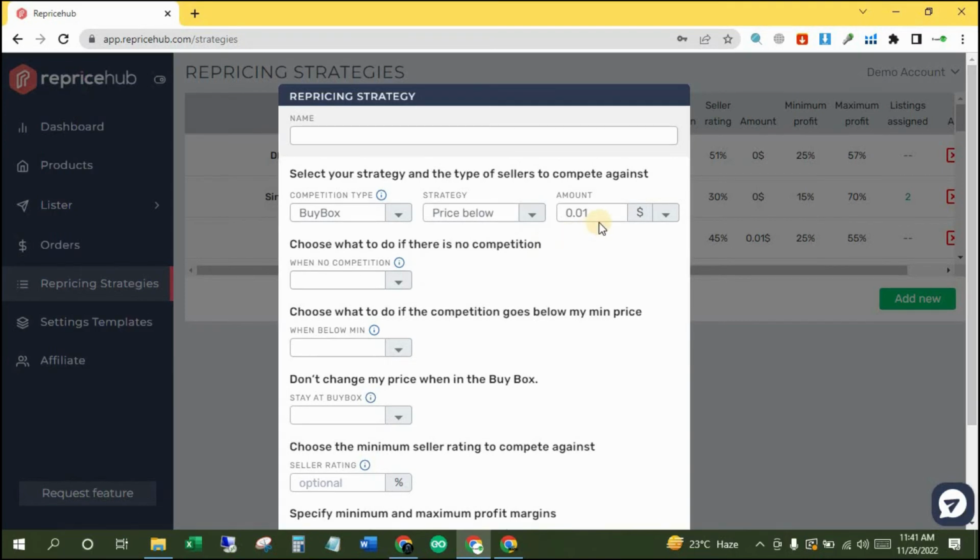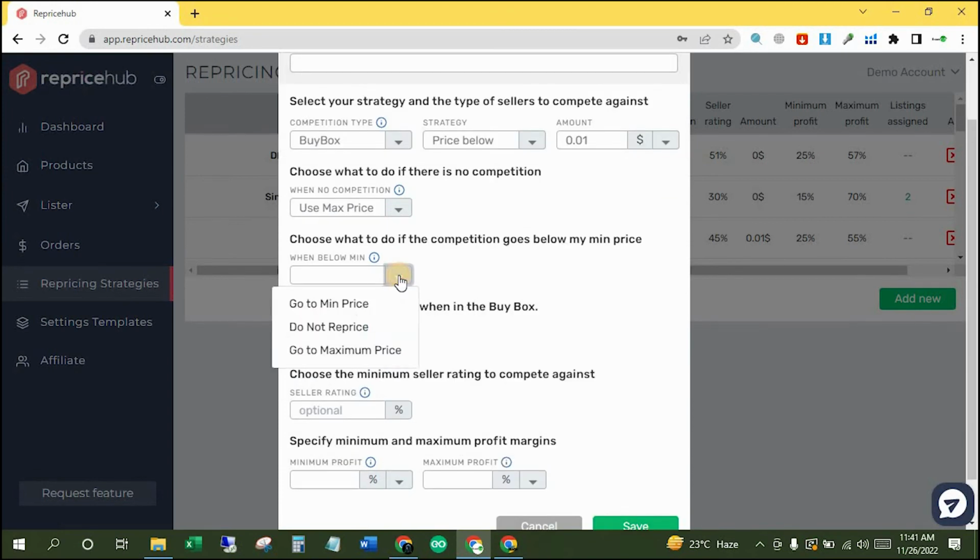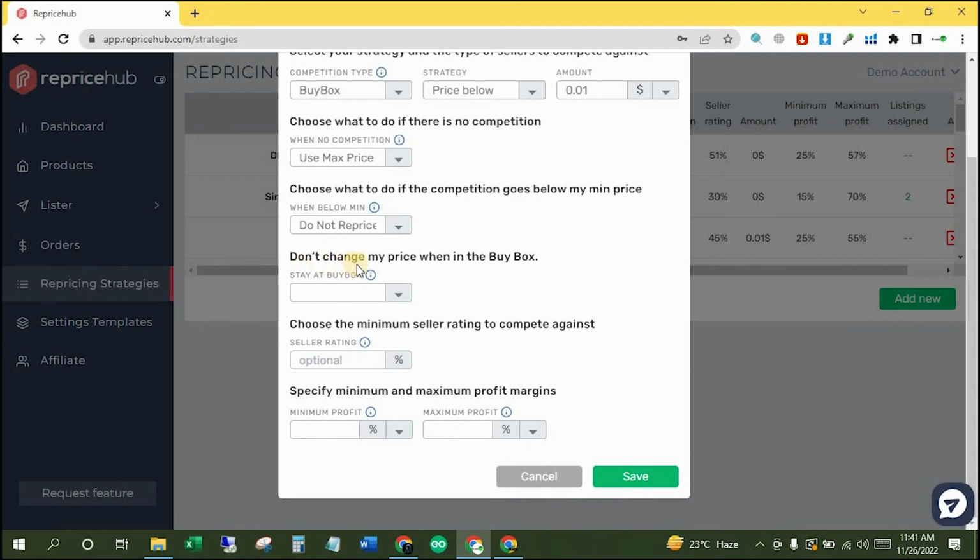I prefer below price because when my competitor tries to win the Buybox by decreasing his price, this automatic strategy will automatically drop my price with a little bit of difference I'll put here to win the Buybox. When there is no competition, I prefer to use maximum price. When below minimum, I prefer do not reprice because I don't want to compete at a loss. Don't change my price when in Buybox. Make sure to select enable to stay at the Buybox.